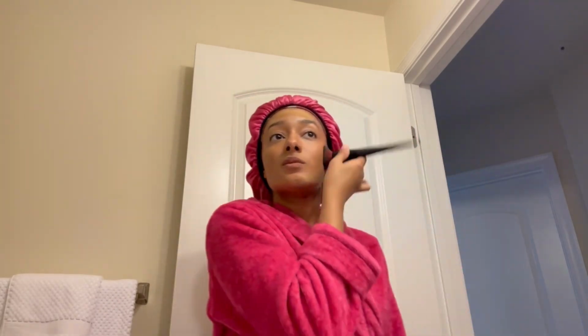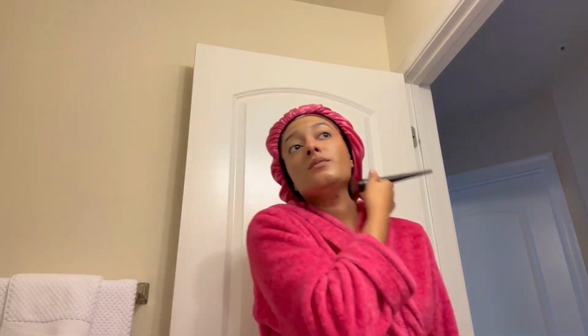So I pretty much do this all the time. This is my everyday makeup routine as far as my base makeup. Sometimes I'll do eyeshadow, sometimes I won't. But as you can see, it just looks nice and seamless, especially since I did the underpaint first and then went over top afterwards with my foundation.